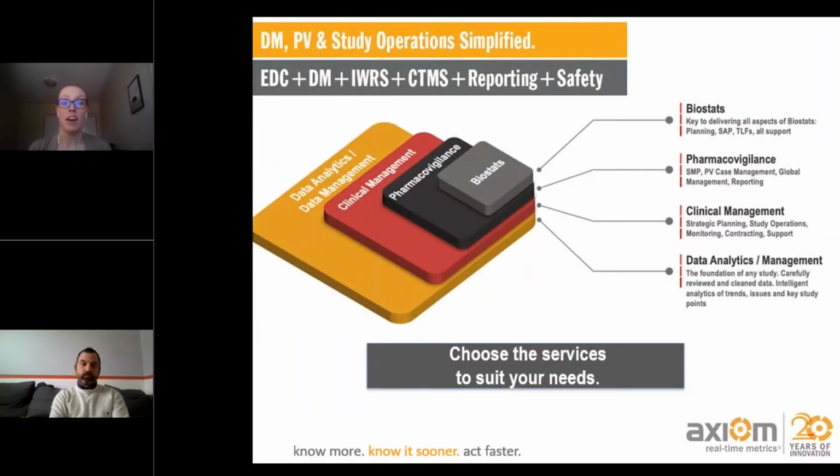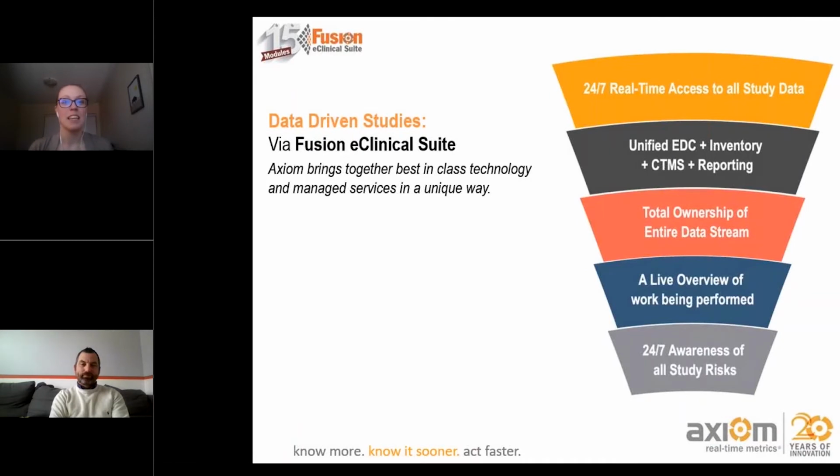Just like we have on the technology side, we also can pick and choose what services make sense. And so when we're talking about that dedicated study team, that falls within our clinical management group that Brian leads. When we're talking about the data and really being able to focus on the data because you have the technology and the people that you need, then that means that you have the 24/7 access. You have your unified EDC, as we noted, along with your inventory, your reporting. It really means that you can own that data.